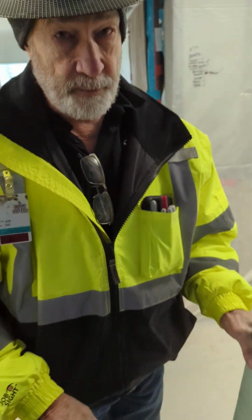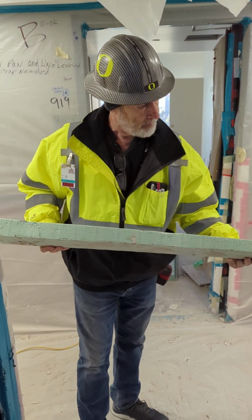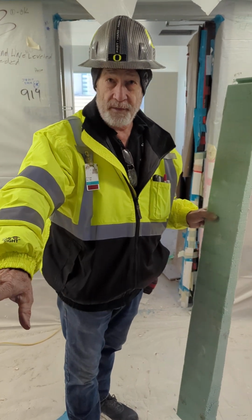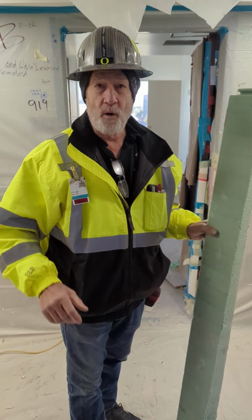This is a new system. New system is tapered, so that we can shape it to any size shower we need. Once they do that, they waterproof everything, and then the second phase, they would tile everything, and it's hard as a rock when they're done.